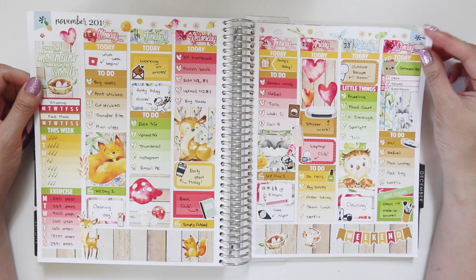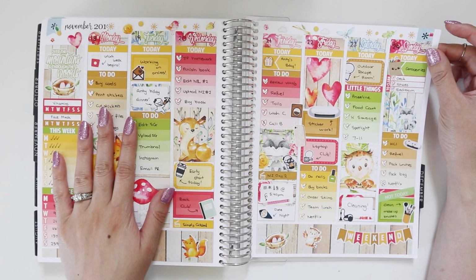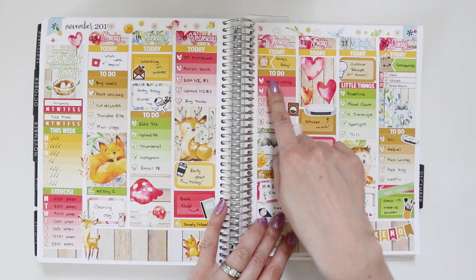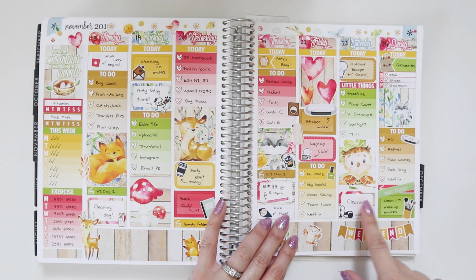This is a Scribble Prints Co. kit. Very autumny, even though November is spring. I love playing opposites. This is my friend's birthday here, so we took him out for dinner. We did an outdoor escape room with Violet and Jimmy. It was the best, so much fun.